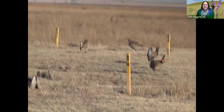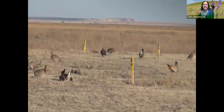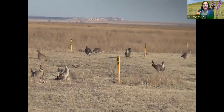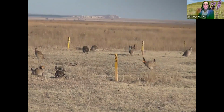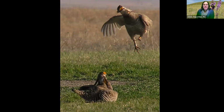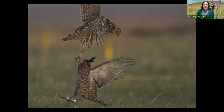And at a distance, you usually see and detect leks. So when I hear a new lek, I usually scan the horizon to try and figure out where it is. And you can see these males jumping up during their fights. And here is a male jumping up, facing off with each other.